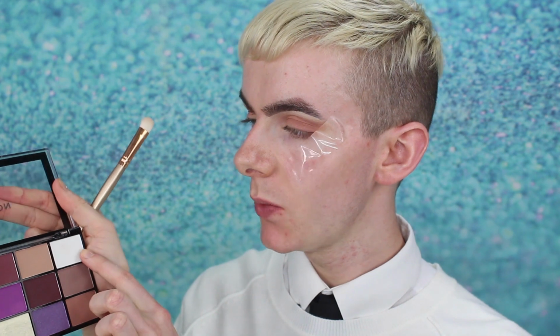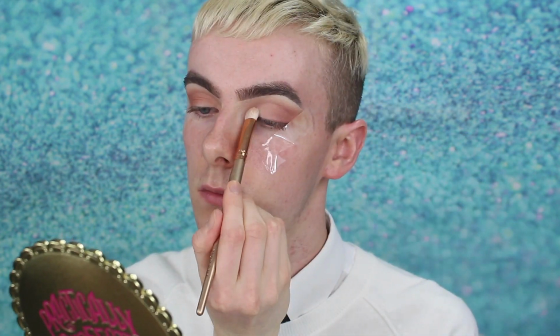Now just switching to a flat packer brush, I'm going to dip into this really white shade and I'm going to be placing it in the inner corner and just slightly diffusing it out to the centre of the eye and merging together that brown that we put in the outer V and that white.